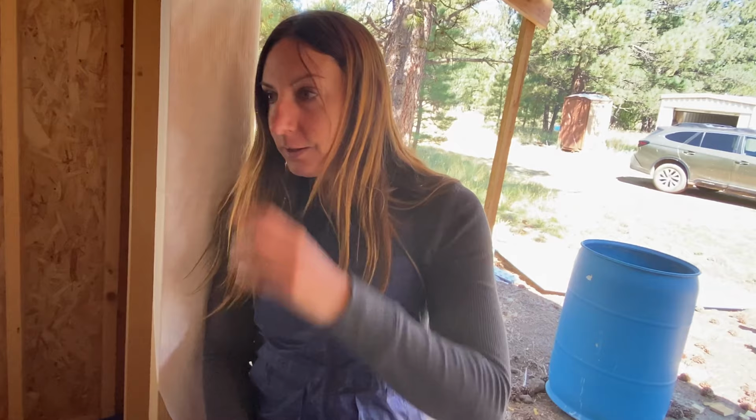It's awesome, isn't it? Yeah, it looks so much bigger once there's the walls and stuff. And this bedroom is huge. I just measured the width, it's almost 12 feet. And then, of course, the length is 16 feet. So 12 by 16 is the master bedroom for this little cabin. And we're getting a washer and dryer.